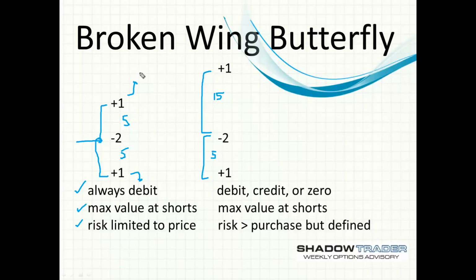The broken wing butterfly is a little bit different, because certainly it can be bought for a debit, but what makes it very exciting is that it can be bought for a credit or zero. And this is very, very important to understand when you are trying to take on risk to go directionally. Think about that for a second. You make money in the options market only two different ways. Actually, let's say three different ways. You're either right on direction, you're right on time, or you're right on volatility.